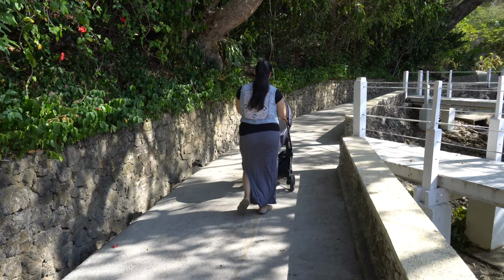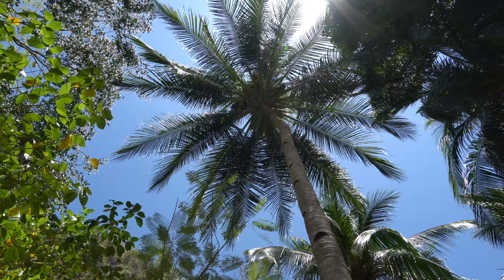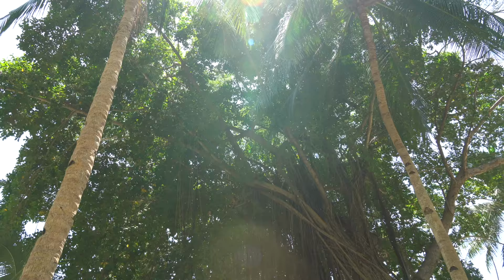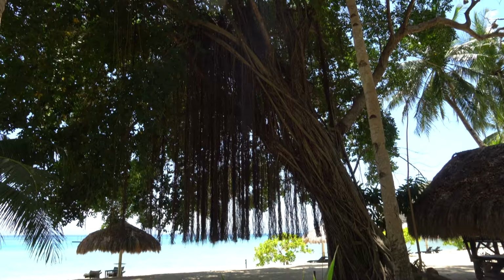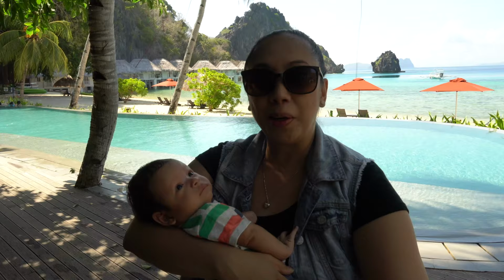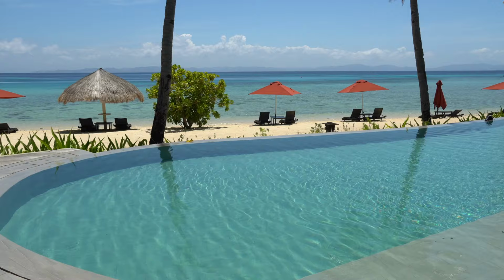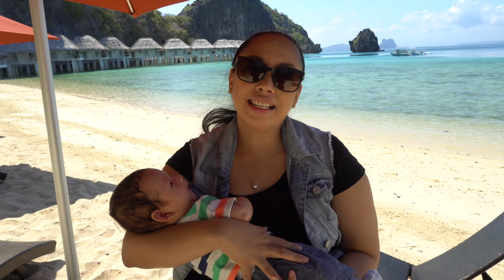Apulit Island Resort in Palawan. Let's take a tour of this resort and show you around. Here at the pool area. This is the beach area.